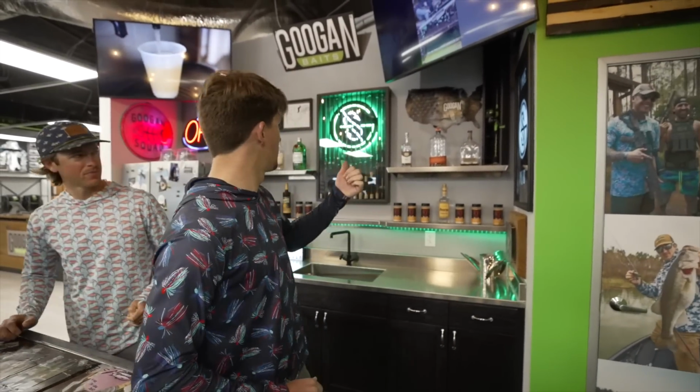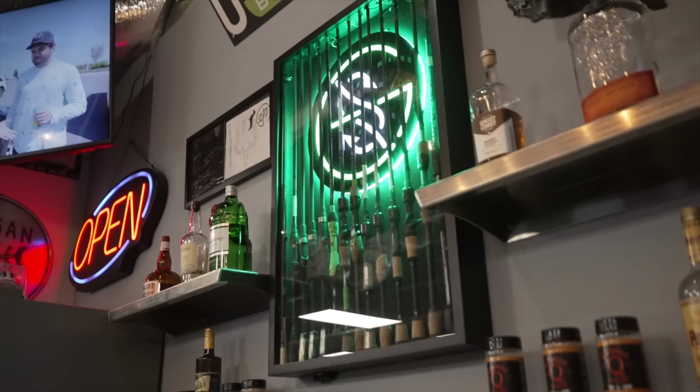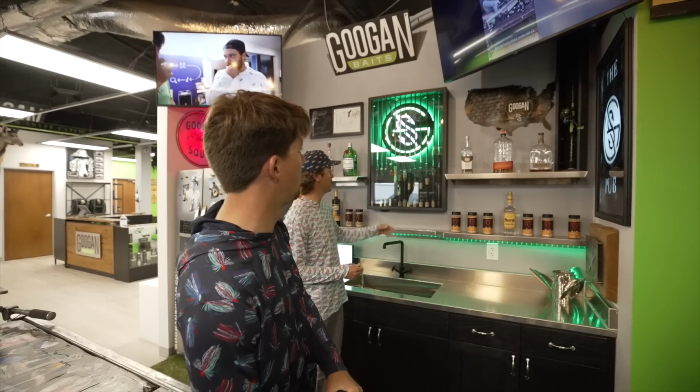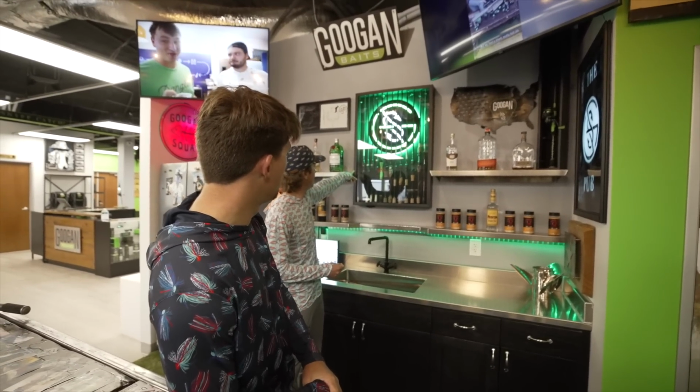And then behind me is just like one of the coolest little bar sections ever. We've got the Googan symbol with some of the old prototype rods that we had gone through and broken over the years and figured out. The Black Series there. Look at that first crusty one. Wow. You know what's crazy?